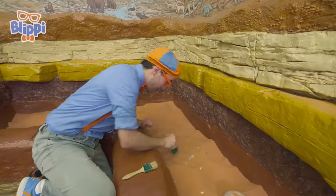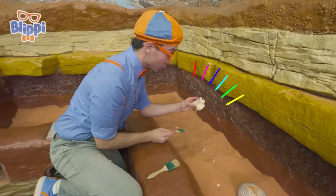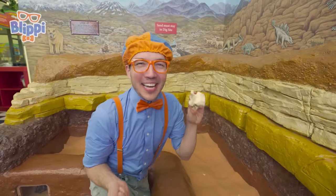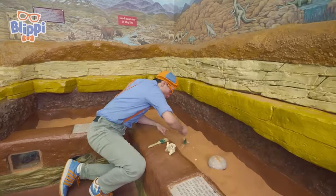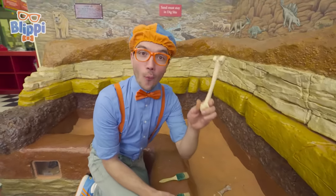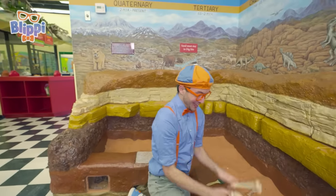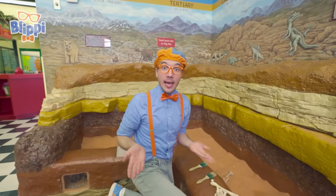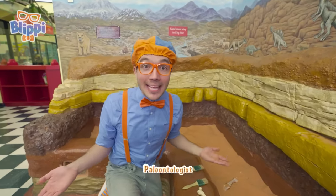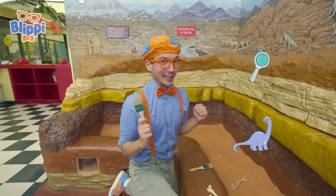Whoa, I think I see something. Check it out! Oh, it's a dinosaur fossil! Whoa! Let's see if we can find another. Whoa! We found one, two fossils. They're bones. It's really fun looking for fossils. Yeah, and people who grow up and learn about dinosaurs for their job are called paleontologists. They are really good at studying dinosaurs. I think we should keep looking.